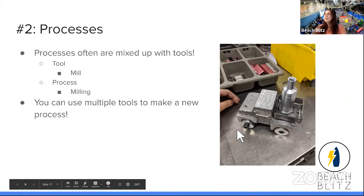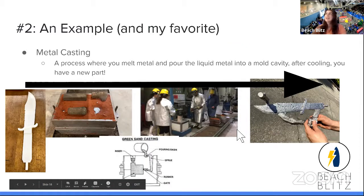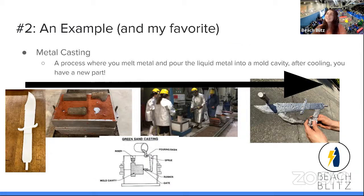So I'll use an example for a process. It's my favorite example personally: metal casting. Metal casting is essentially a process where you melt metal and pour the molten metal into a mold cavity, and after it cools, you actually have the part. I know that sounds confusing, so I tried to lay it out here. That bottom schematic is how green sand casting works, which is a type of metal casting. There's a bunch of different types, but this is the most common and the cheapest.